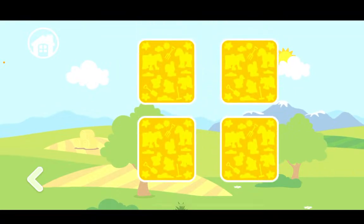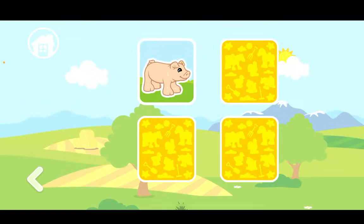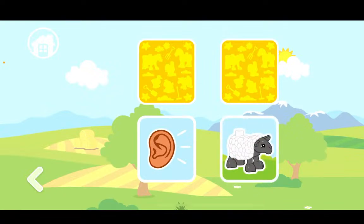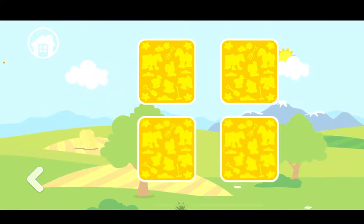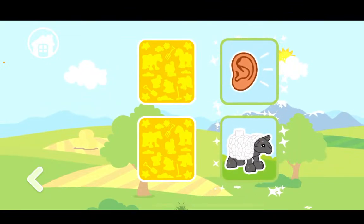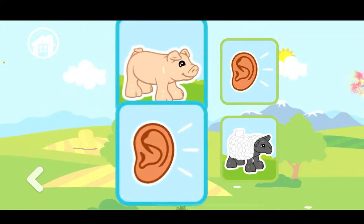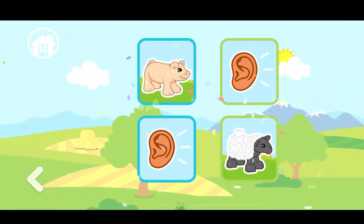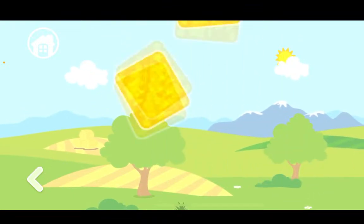More four cards. Let's see. Pig. Oh, it's a sound of goat. Oink, oink. This is a sound from pig. And this is sheep. Okay, this is sound of sheep. And this sheep. This is pig. And this is a sound of pig. Yeah. And one more cards.